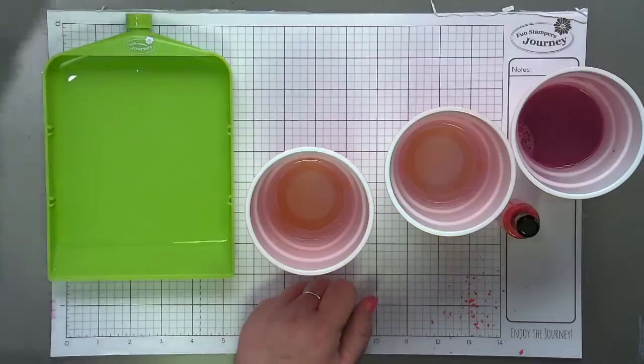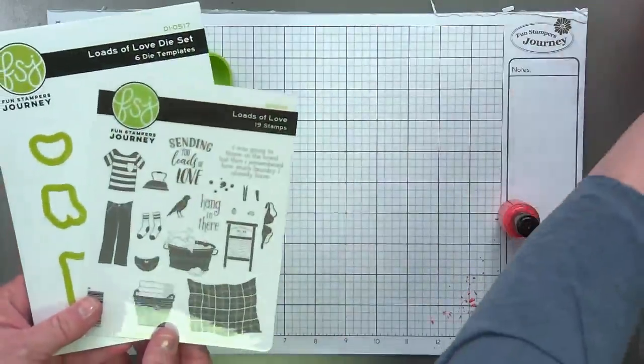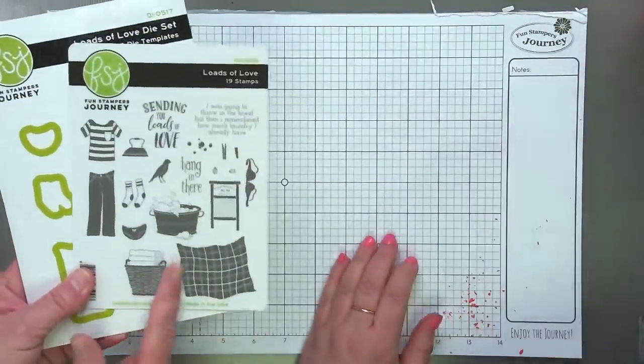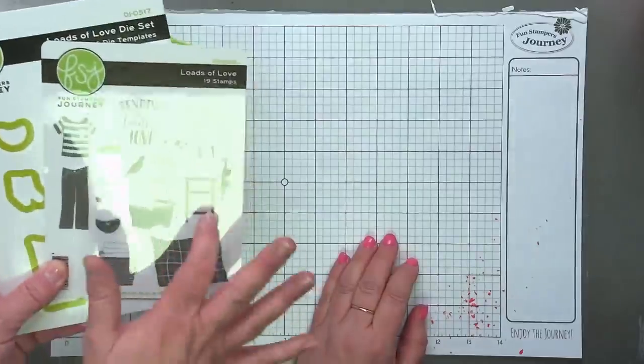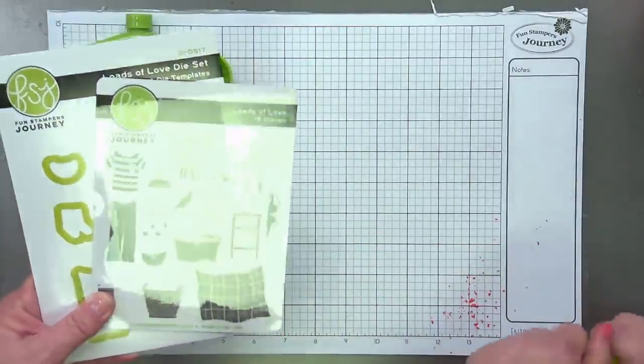Oh my gosh. Okay. So we decided that since we have this brand new stamp set, which we really haven't even shown yet. It's got the whole little laundry line. Let me just show the stamp set just for funsies, just kind of kick us off. So we've got this one called Loads of Love, right? So it's got all the fun little wash line and the cute little things you do on the washboard. Like, who knows what that even is nowadays, but I know what it is, and I think Robin knows what it is.